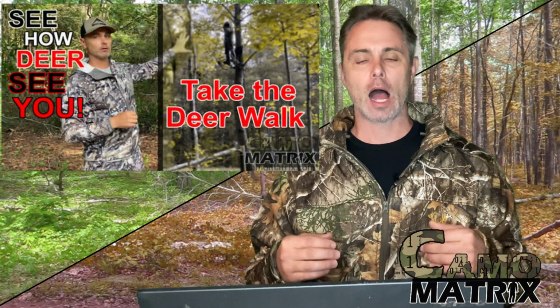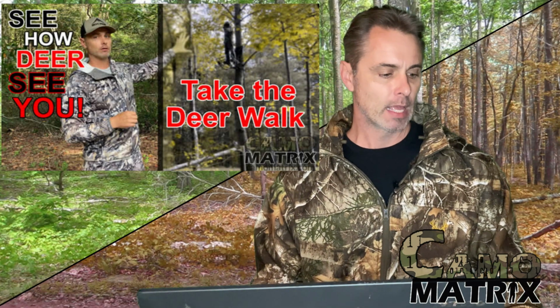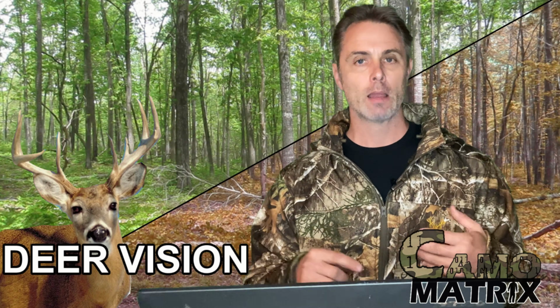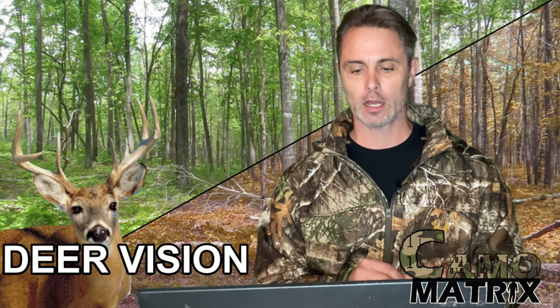And just like I did the deer walk video, I'll be shooting more of those from different locations in order to give you an idea of how a deer may see you in a different setting. Some from the ground, some from the tree, but we'll be showing you how a deer might see it in their deer vision. So look out for those.